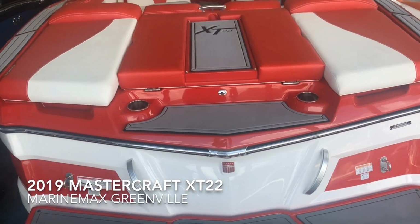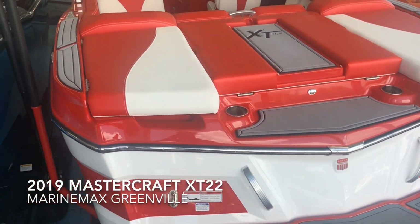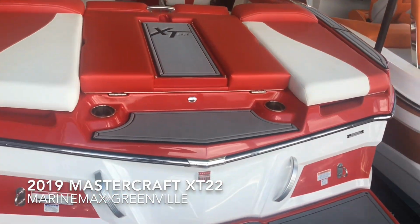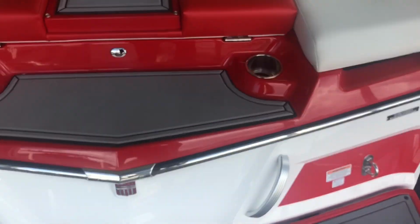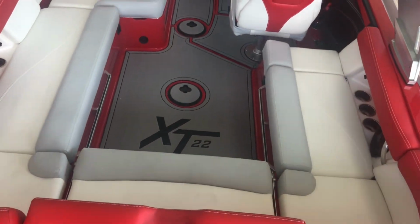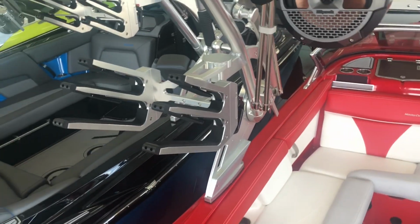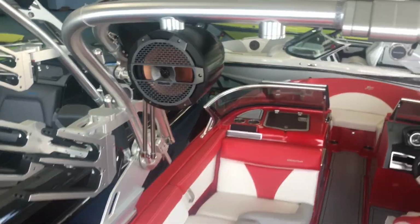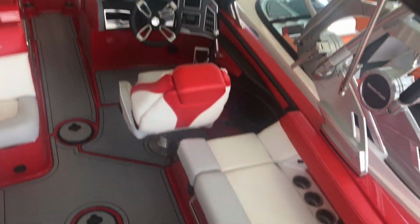I'm going to take you through our 2019 XT22 Mastercraft. This boat is the white and red, very stately looking boat. It's got the C-deck swim platform with the C-deck walk-through. This boat has the reversible rear-facing couch lounge. It's got the wakeboard and surf swivel racks on the Z4 tower, hanging with the two twin Klish tower speakers.